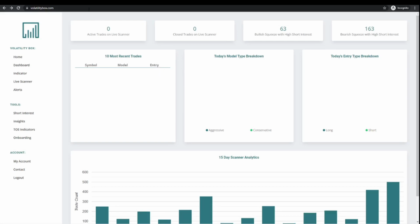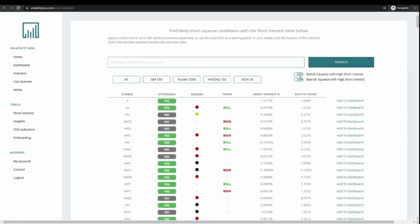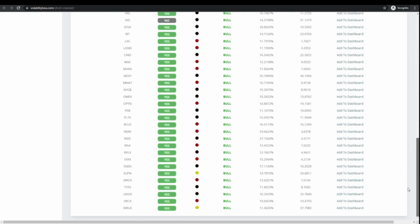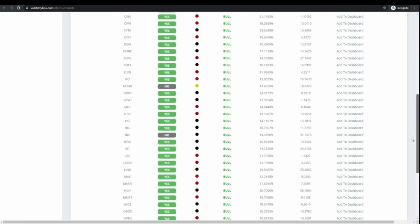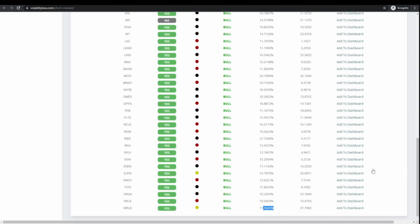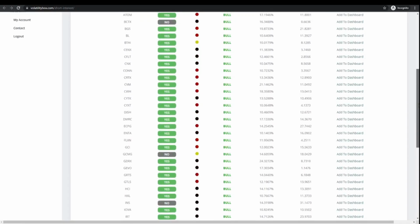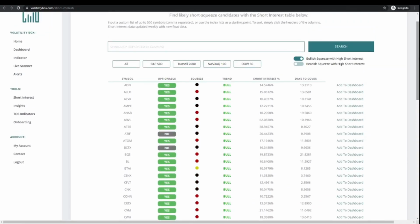Now, if we come inside of our short interest page here, we can find those opportunities very easily by just turning on this switch, or turning off the switch if you'd like to remove them. So first, for example, if we start by looking at our bullish opportunities here, we can just toggle that on. We have a list of all of the different places in the markets where we have a bullish squeeze currently forming with high short interest. You'll see all these numbers are above 11%. So for those of you looking for those opportunities, you can either pause this video or slowly go through it. And here are some interesting places you might want to focus.